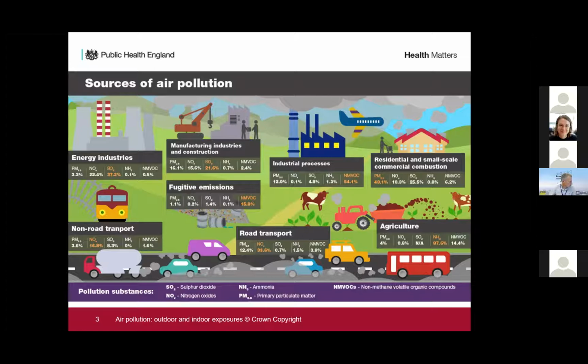So if you think about things like wood burning stoves in urban areas, that's a significant contributor to primary particulate matter in urban areas. And the thing when considering particulate matter and nitrogen dioxide in particular is that there's no clear evidence of a safe level of exposure below which there's no risk of adverse health effects. So what that really means is that although we have standards for particulate matter and nitrogen dioxide, any improvement in exposure, any reduction in those pollutants is associated with additional population health benefits.